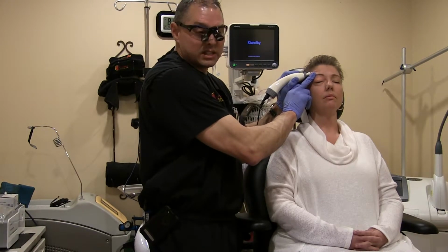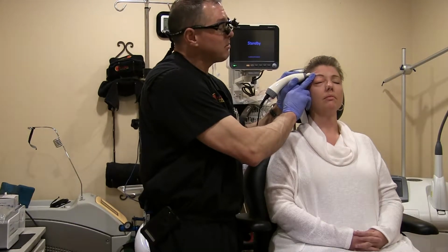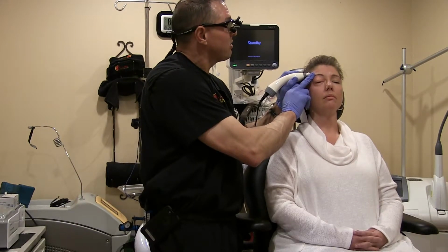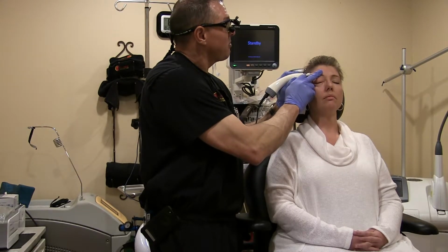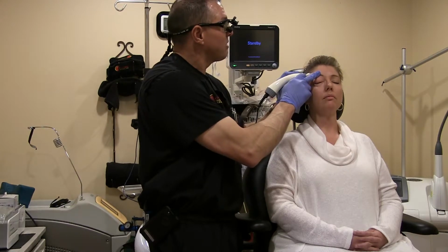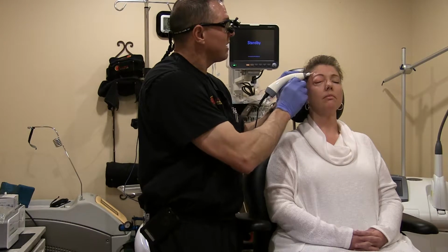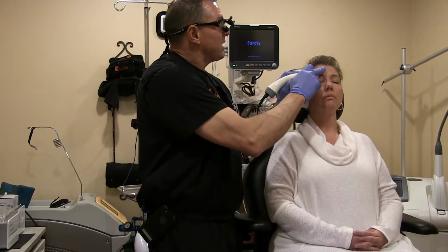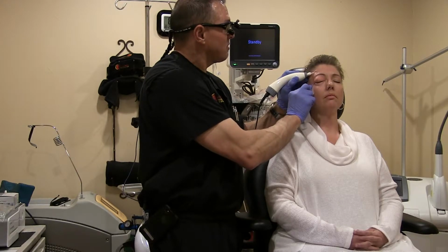So generally, this is not a procedure that requires any type of sedation. We typically don't even use numbing cream before the procedure. We just use a sterile prep to cleanse the skin. We have the patient take makeup off, of course, and then use a sterile prep to cleanse the skin. If we're doing the procedure on the face, generally it'll take around 20 minutes or so.